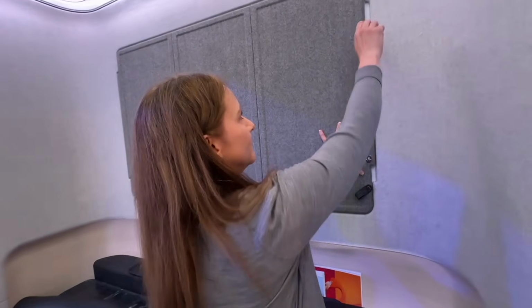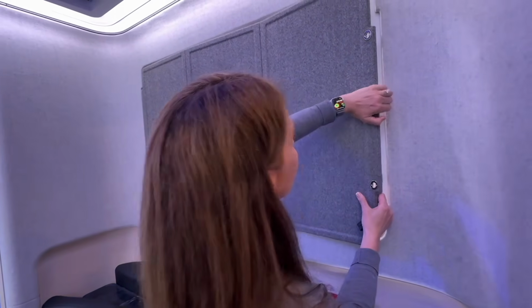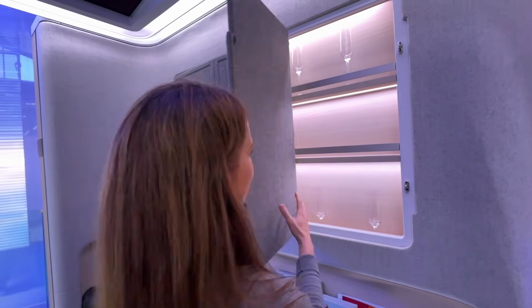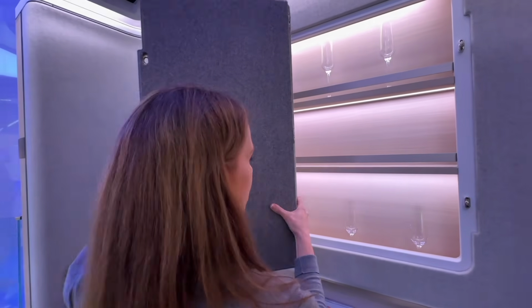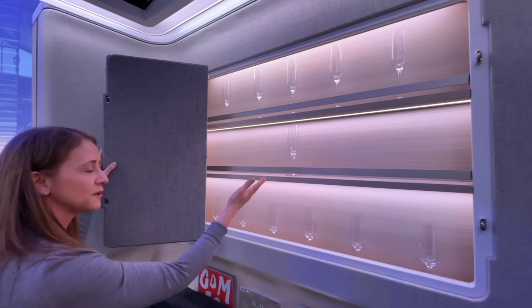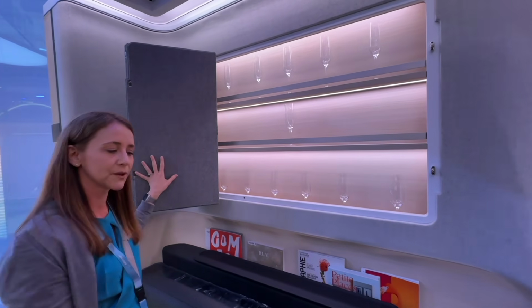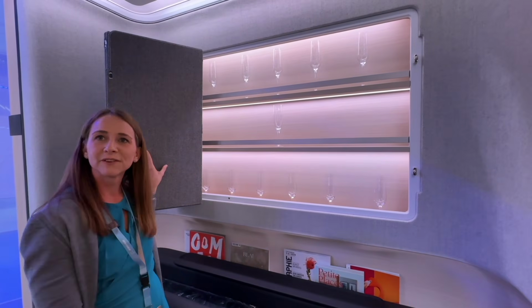Yes. I see you got something hidden on the wall. We have a little hidden element here. So this is just an idea, a concept of maybe you even store some champagne glasses. Oh, I see. And when you come in, you can take your champagne glass and have some champagne and pour yourself a little drink while you're perching over in this area.